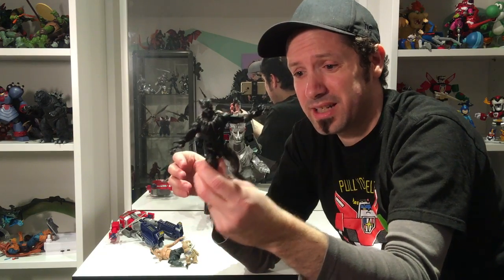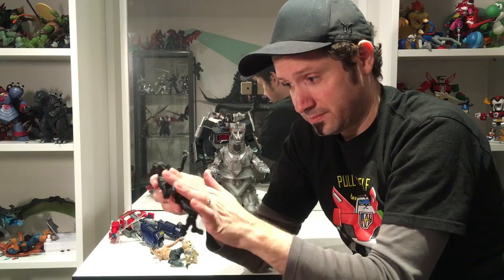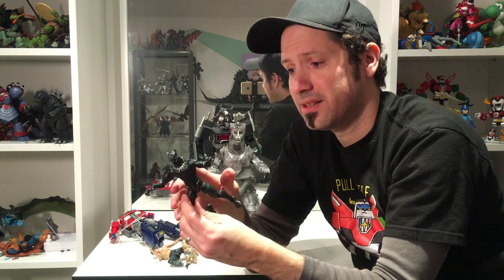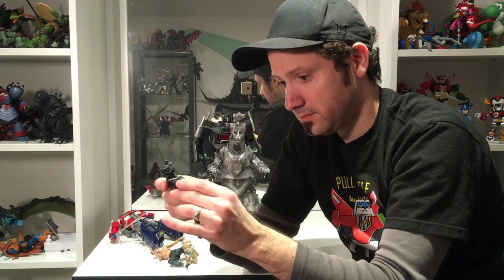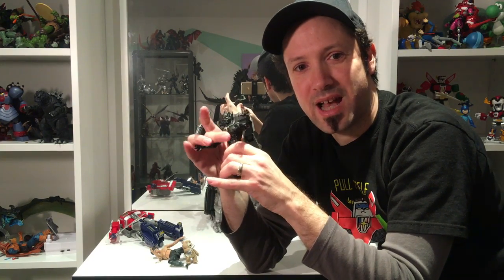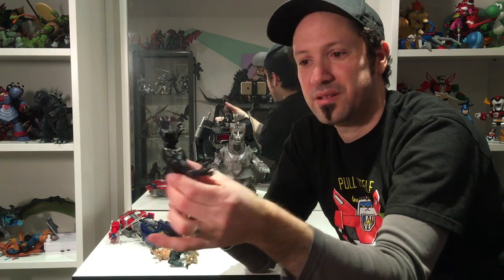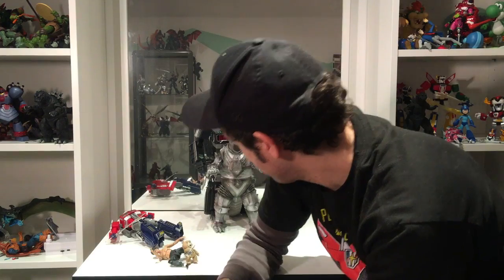This guy stayed because I knew he was going to be high on my list, and it's an amazing figure. I haven't handled it in a while, and it's still amazing. The textures, the sculpt work, it's just beautifully designed. The articulation's amazing. This has the best ab crunch in Marvel Legends to date. It's such an amazing figure. What a great job. Kudos, guys.